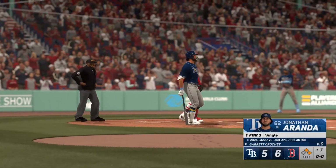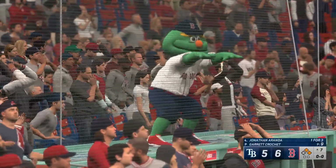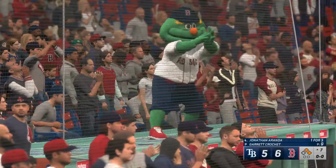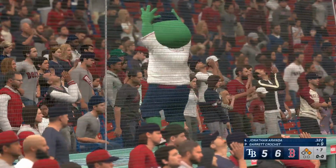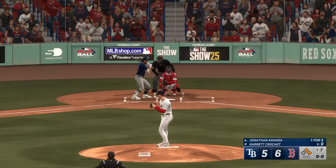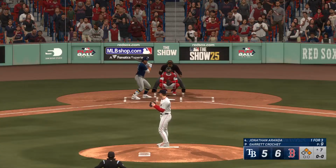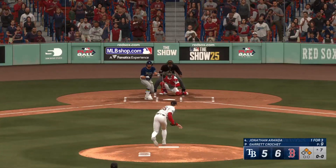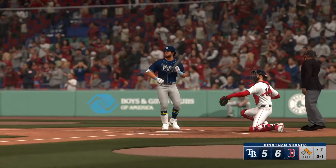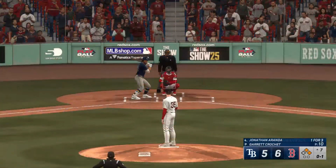Jonathan Aranda next to hit for the Rays. This is what stat nerds like myself might call a high leverage situation. Yeah, Boog, not sure what the numbers say, but clearly an at-bat that could change the course of this game dramatically. Strike 1. Well, they're willing to give up an out here. This is a big spot, so you have to make it count.